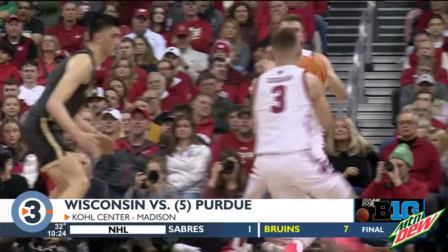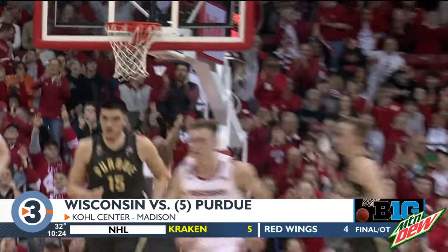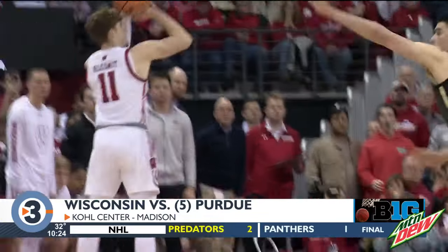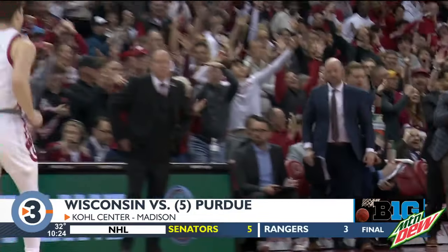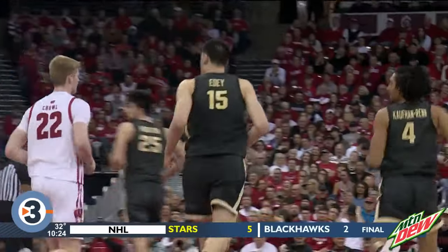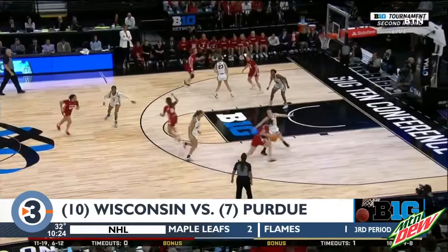Now, the Badgers trailed by 4 at the break, but stormed out of the gates. Connor Essegian connects from deep, and Wisconsin is back on top. Then it's teammate Max Klesmit, the kid from Neenah, getting into the 3-ball action. He finished with 19 points, but again, Wisconsin just couldn't hold on. Purdue has a guy named Zach Edey. He's a man among boys. Boilermakers win by 2.